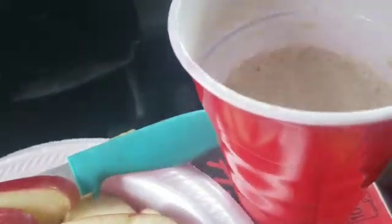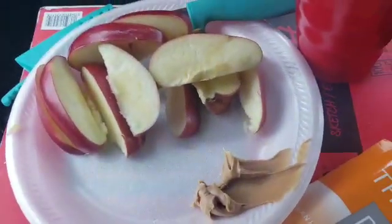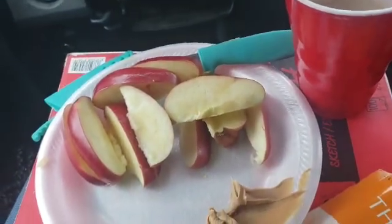And then steeping in my big tea mug, I have some Sweet Tangerine Positive Energy. Again, this is tea that I already had on the truck. I have sweetener on the truck. So this cost me nothing. $0. It's working. So you get to see the start of my no spend week, what I've purchased thus far. Now keep in mind that when I buy things, I'm not just going to eat the salad as a salad. I'm going to show you some of the things that I like part and parcel to make different meals. So I'll show you that tomorrow.